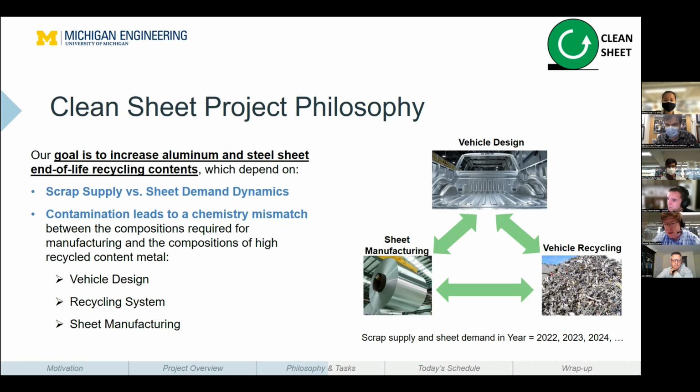And then I mentioned the issue of cross-contamination. This leads to a chemistry mismatch between the composition required for manufacturing and the composition that we actually have in our high recycled content metal. What we're doing is trying to recognize that the potential to alleviate that concern really depends on the interplay between people at all stages of the vehicle life cycle: sheet manufacturers, vehicle designers, and the recyclers themselves. So for example, in vehicle design, we'll be looking at whether it's possible to select different materials which perhaps don't cause as much contamination at end of life. Can we fasten these materials together in different ways, which maybe make them easier to separate, or perhaps so that the fastener itself doesn't become a source of contamination?